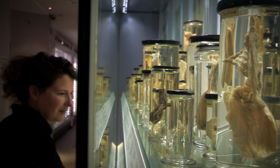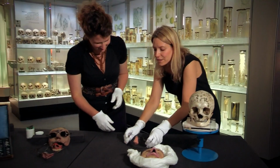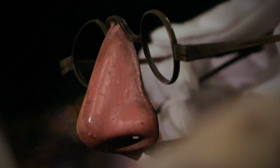Why would a smuggler be wearing a false nose? I've come to the Hunterian Museum at the Royal College of Surgeons to see if I can find out more. This is one of my favourite objects. It's a sad story in that this woman contracted syphilis and she lost her nose. And when she did, she had this prosthesis made for her.